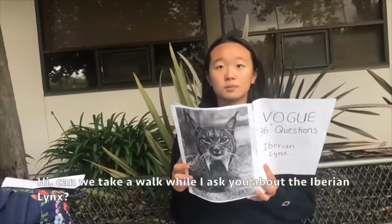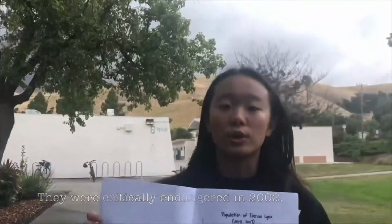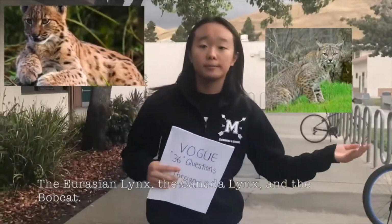Hi, can we take a walk while I ask you about the Iberian lynx? Sure, let's go. What is their scientific name? Lynx pardinus. What is their status? They were critically endangered in 2002 when the population was less than 100, and they were downlisted to endangered in 2015. Who are their relatives? The Eurasian lynx, Canada lynx, and the bobcat.